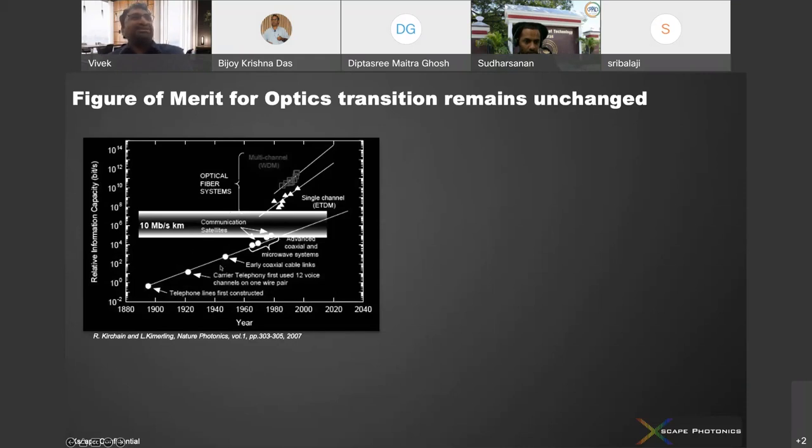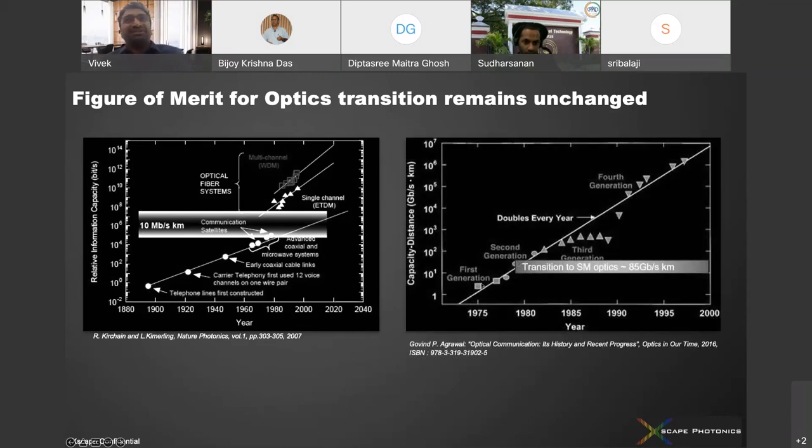So back in the 1960s, the transition from copper to optical cables for long-haul communication happened at a bandwidth distance product of around 10 megabits per second times kilometer. In fact, if you zoom into the 1970s, the first transition happened to multimode optics. And the first deployment of single mode optics for long haul communication happened around 85 gigabits per second times kilometer in the 1980s.